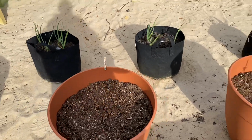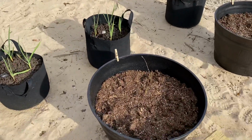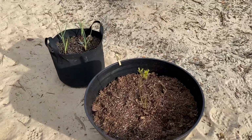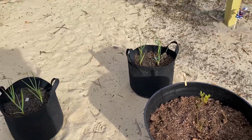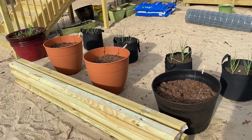Brandywine raspberry, red amity raspberry, Tiff blue blueberry, can barely see him, he's a skinny little guy, and then a Jersey blueberry. Nothing that will produce this year, but hopefully next year we'll get fruit from that.